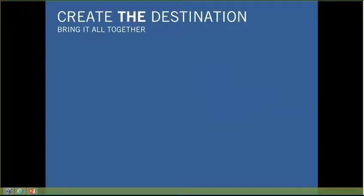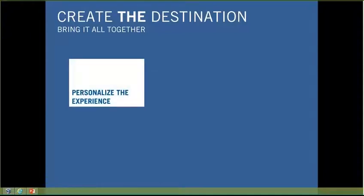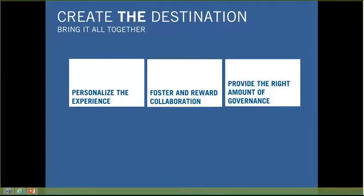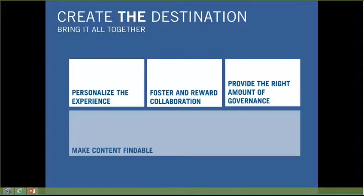So in terms of recapping the first webinar we had, the idea was to actually think of your intranet as the destination instead of a destination. The idea is to personalize the experience for users, foster and reward collaboration, provide the right amount of governance, whether it's top-down or bottom-up, to push adoption, improve adoption of your intranet portal. And the piece that binds all of them together is the findability piece.